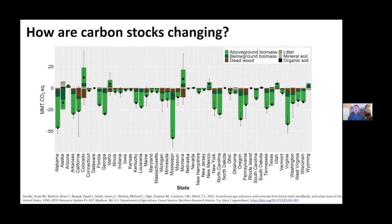So you can see the major states are all in the southeastern part of the region and the Pacific Northwest. So Alabama, Mississippi, Tennessee, Virginia, North Carolina, where some of you are just located, represent some of the largest net sinks in the US. And that's driven in large part by industrial forests. The fact that there's a lot of harvesting, rapid growth, that really represents the carbon pump in the United States, contributing substantially to the US carbon sink.